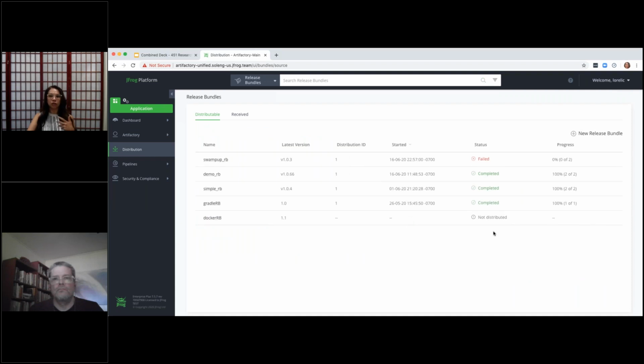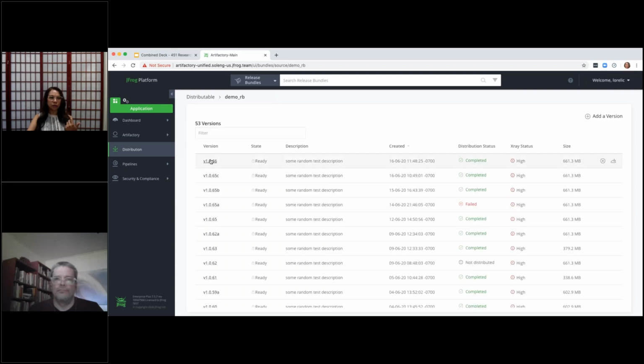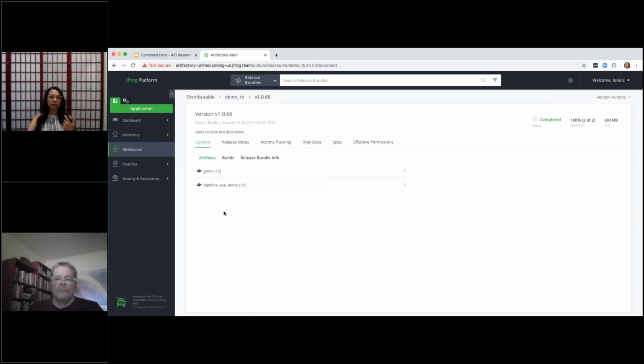This is a central view of all of the release bundles that have been created. So release bundles group together the artifacts that are part of your release, and they provide the bill of materials basically for your software releases. Another important thing to note about release bundles is that they're immutable and they're secure. So if I wanted to drill down into one of these release bundles, look at one of the versions, here's the artifacts that are included in this release bundle. What are the builds that are associated to this release bundle? Also, again, information coming from X-ray and so forth.